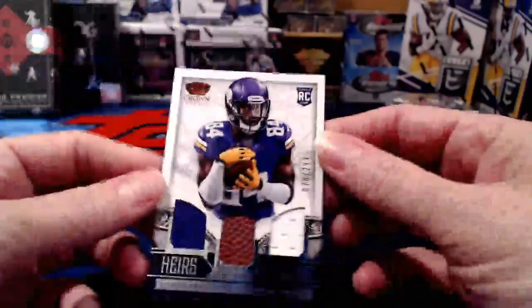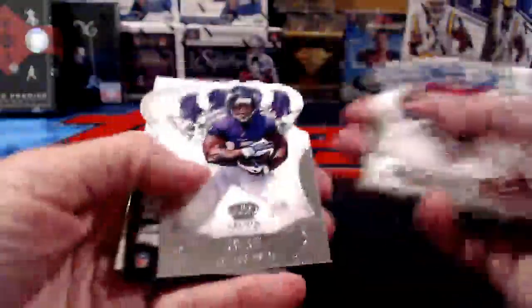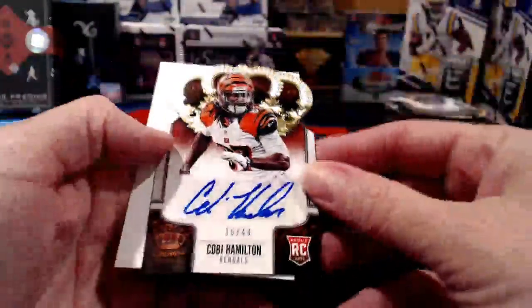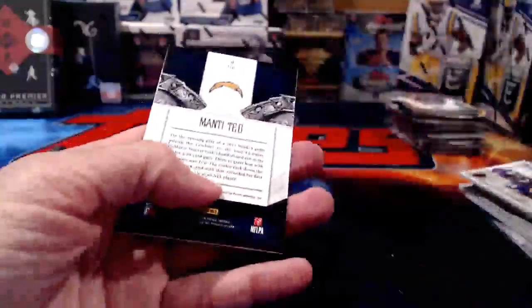Here is Patterson out for the Vikings, and that is to 299. And we've got two pieces of fabric and one piece of the ball right there in the middle. So you have 3 relics on that card for the Vikes. Kobe Hamilton for the Bengals to 49. That is to 99 on the Tompkins for the Patriots. And there is Teo for the Chargers, also since traded, I believe.